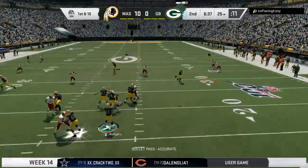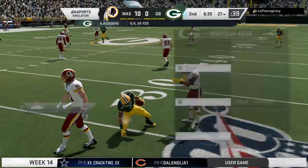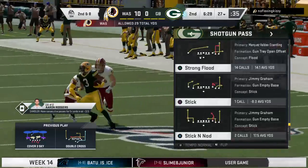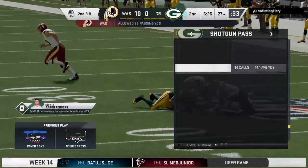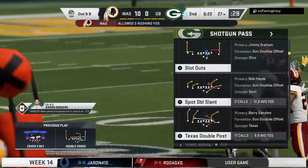On 1st and 10, here's Rodgers. Firing quickly here, and that's complete. And he's upended after a gain of 2 out to the 27. Give him a couple on the catch. It's 2nd and 8. Brandon, perfect defense in this situation would have meant that there was an incompletion.